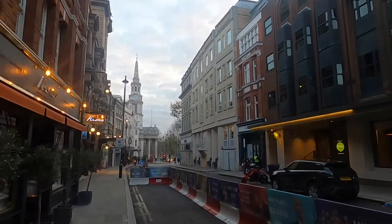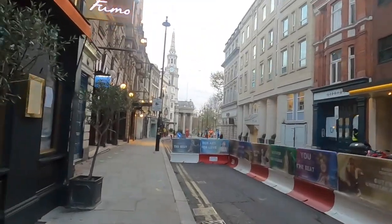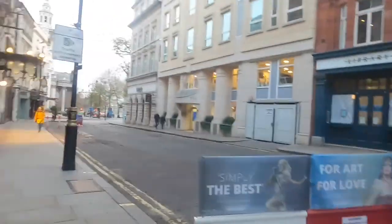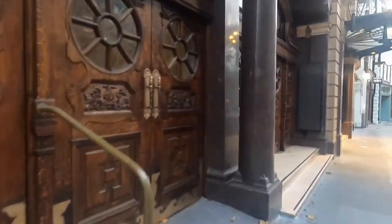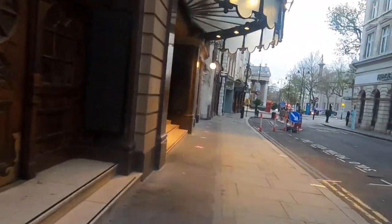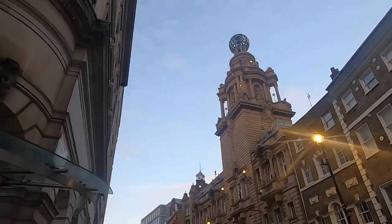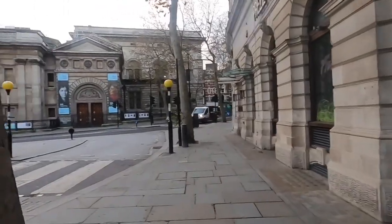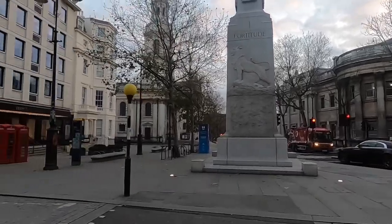See a plane landing at City Airport there in the distance. In all honesty, I thought there'd be a few more pubs doing takeaway beers, but none of them are. I really like these doors. It's a very impressive theatre, I love that. Round sort of globe spinning at the top there. The old Christmas lights up.